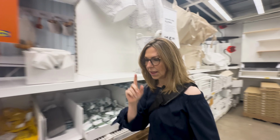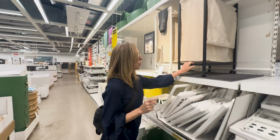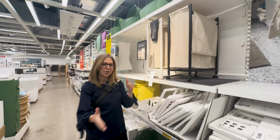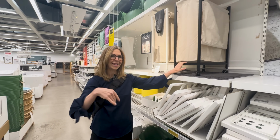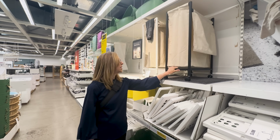But I like this. For anyone who's doing their laundry room, this is a request we get all the time: how do I get laundry bins that roll beside my washer dryer? Because sometimes you have a washer dryer and then you have your cabinet and you have space, and people like to have their laundry sorted in the laundry room as opposed to in the bedrooms. So these are excellent. These are so nice.